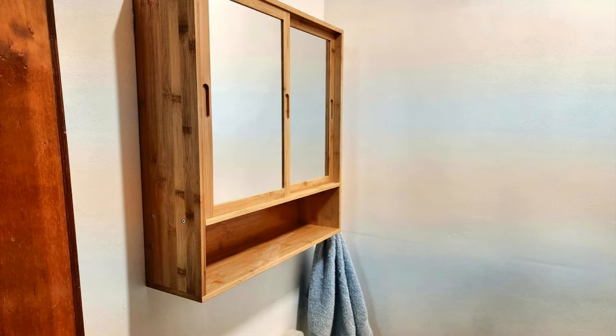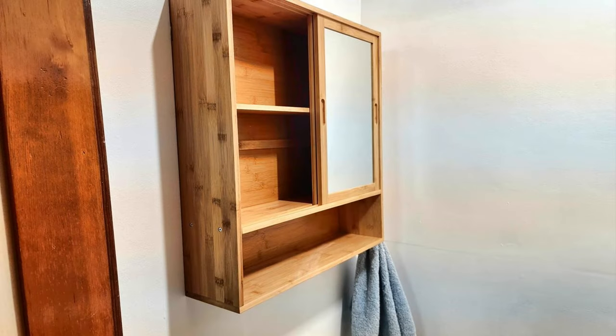In the bathroom, we went ahead and added a couple of medicine cabinets to put back what was already missing or what we took down. Turned out to be really nice. They're bamboo.